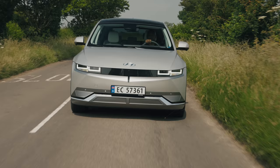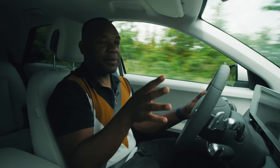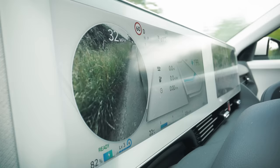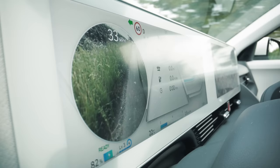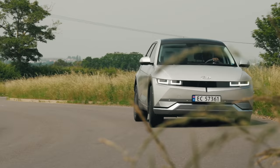This, I'm gonna say it, this is a better packaged car than you will get in any internal combustion engine vehicle of a similar size. They just use the space so well. They've also thought long and hard about how to apply clever little touches all over the place. You know, the V2L charging, the blind spot monitor, that make this car just an absolute joy to drive every single day. I think it's brilliant.